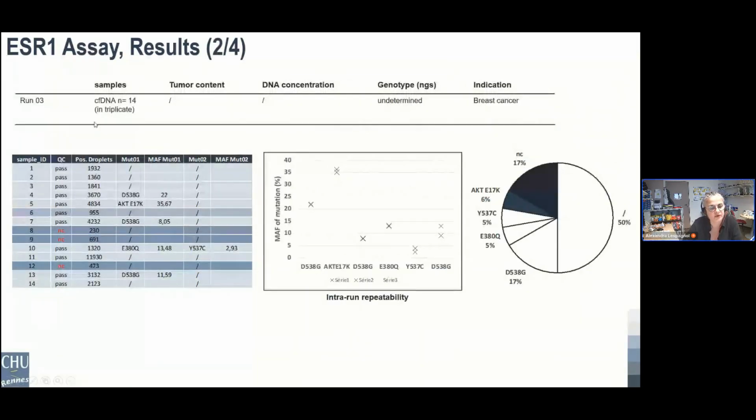We also analyze the cell-free DNA. We identify 5 different samples with ESR1 or AKT mutation. We do the experiment in triplicate. And here in the middle of the schema, we can observe the value of the 3 experiments, and sometimes we don't have a difference between the 3 different experiments. We also have 3 non-contributive samples because we don't have enough DNA. So it's not magic. If you don't have DNA, it's not possible to do a diagnosis. It's also important to identify these samples during the process of validation.